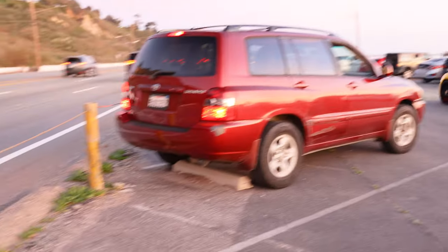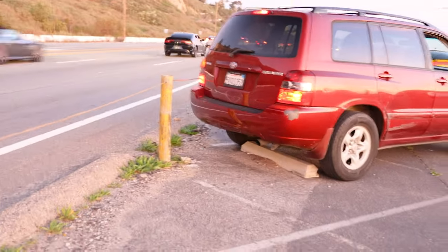I swear to God, this Highlander just backed up at like 5 miles an hour and did not stop and just banged right into that pole.